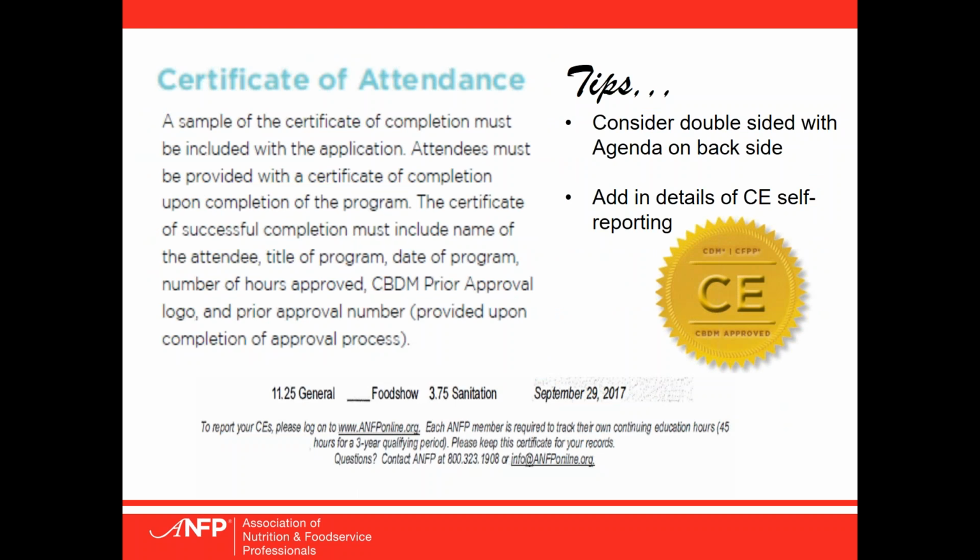Certificates of attendance, and this is something I feel bad about, because in Iowa I forgot to put the certificate seal on ours last time, so I will apologize. Once you get approved for your continuing education credits, ANFP sends you the approval email, and attached to it is the gold seal that says it's CDEDM approved. So go ahead and include that on your certificate.